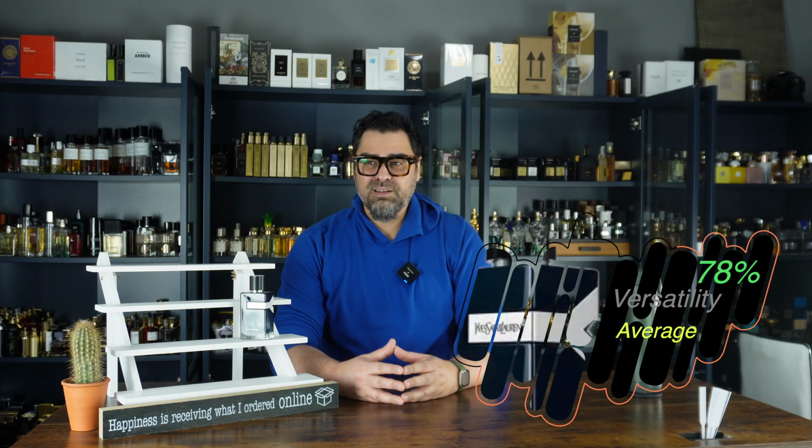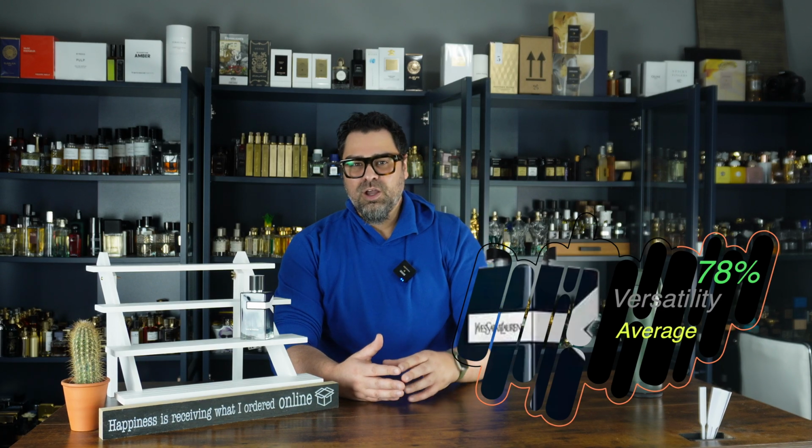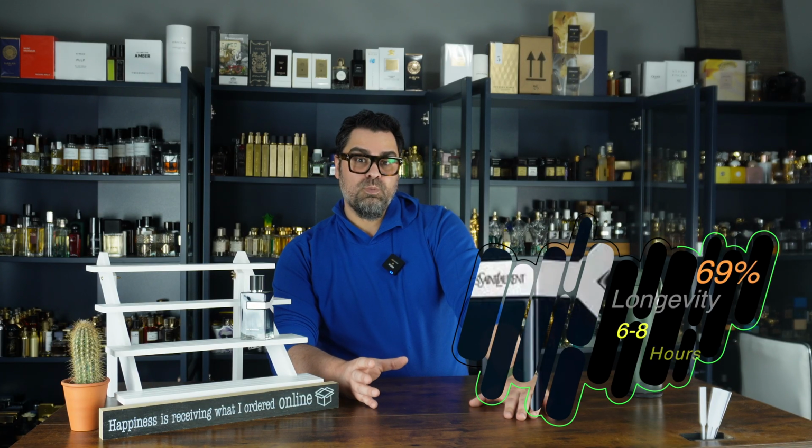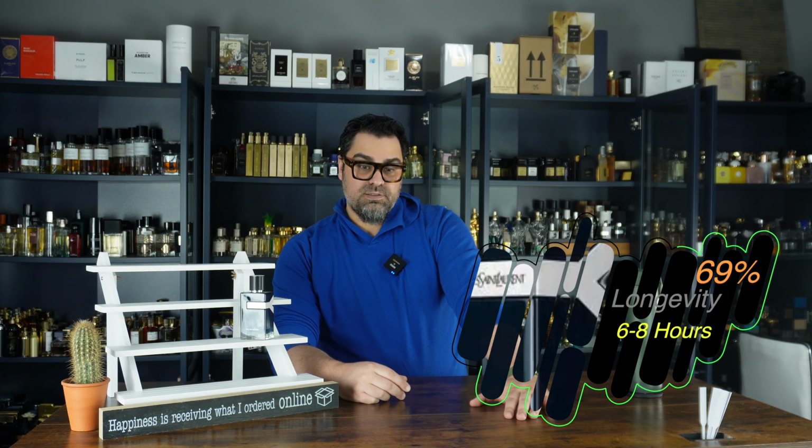It really is an average scent with average scoring. Versatility is, yeah, not too many restrictions here. Performance, longevity was okay. I'm looking for 7 to 9. It gave me 6 to 8. Good enough. Again, maybe the clientele that's looking at this fragrance want more. For me, 6 to 8 is perfectly fine for a designer fragrance. I have no issues with that.